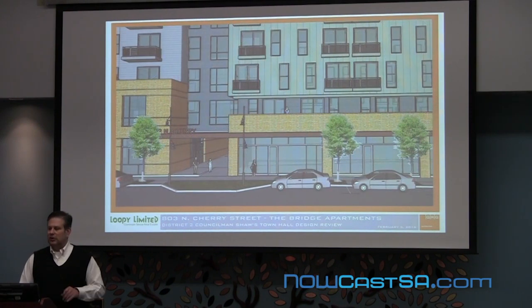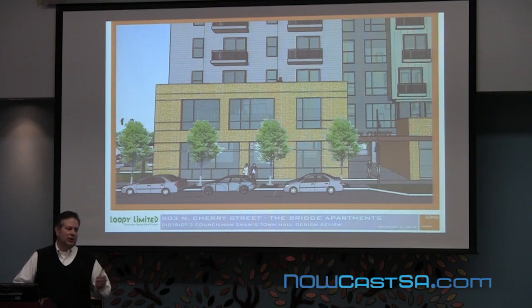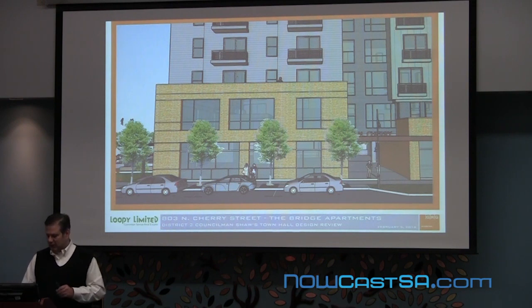These are 1.5-story lofts that you see along Cherry, except for the end, which is a nice 2,400 square foot retail space. And then on the other end, which you'll see in the next slide, is the living room of the complex. So that'll have sofas and chairs and activation. If anything's going on in the street, people inside are going to be able to observe and vice versa, which makes for a safer, more vibrant, active place.